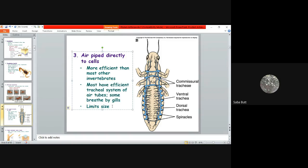And the disadvantage is that it again limits the size. This system of tubes is not efficient enough for a larger body. If the body is large, the cells will be far away from each other, and this system of tubes will not be enough to deal with the whole body. Definitely they would need blood and closed circulatory systems. So this is the second reason to limit the size of arthropods. These two reasons, the exoskeleton and the tracheal system, are why their size is limited. This is what evolution tells us.